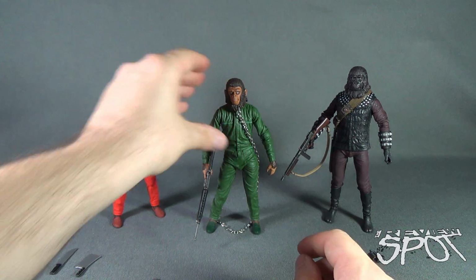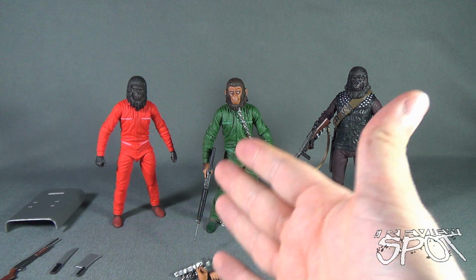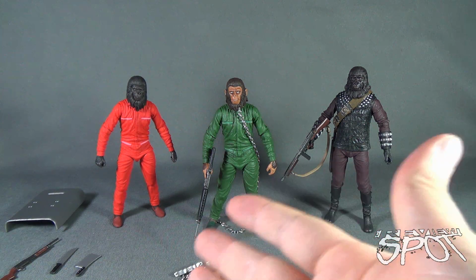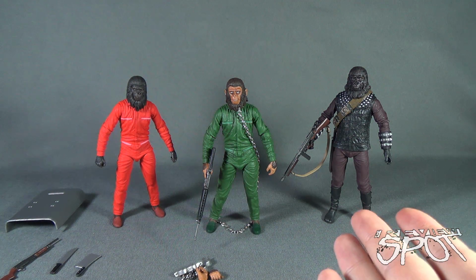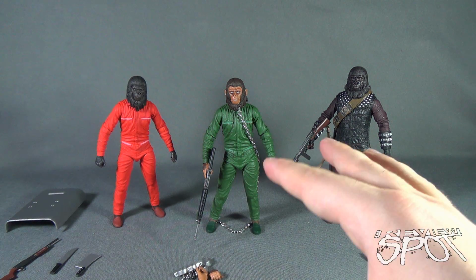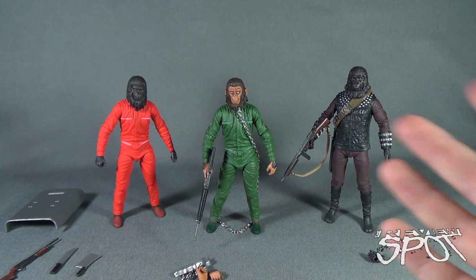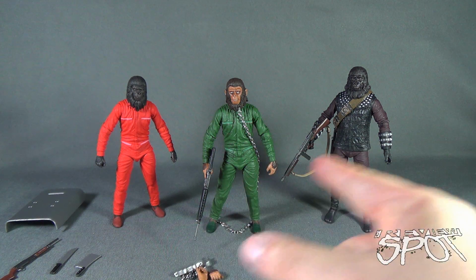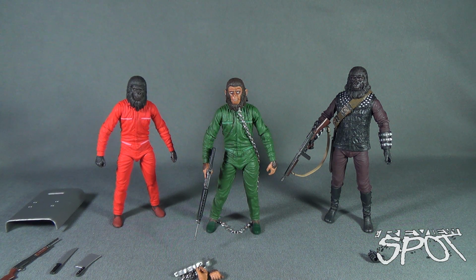A good, solid set. Lucky that I was able to pick the set up, because I've really been interested in, well, the original classic Planet of the Apes is still one of my favorite sci-fi movies of all time. As it kind of petered off, as you got into Beneath the Planet of the Apes, Conquest of the Planet of the Apes, and so on and so forth, it kind of watered down the product, but I still really love the Planet of the Apes movie franchise, and I'm so thrilled that NECA still continues to release figures based on that movie series.